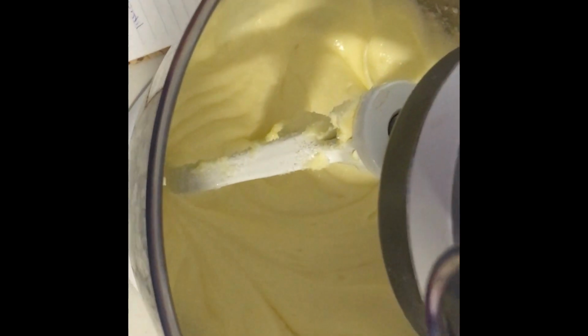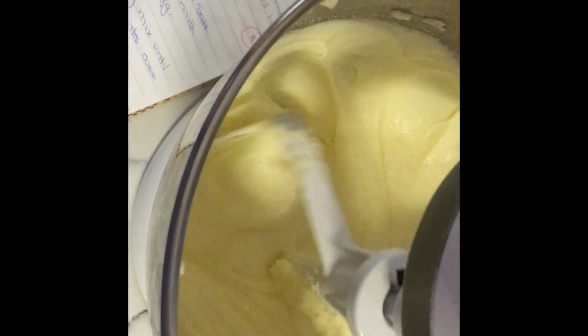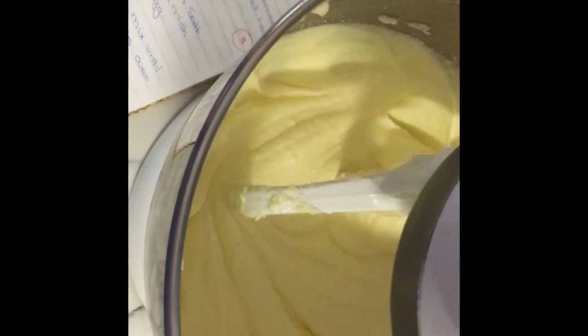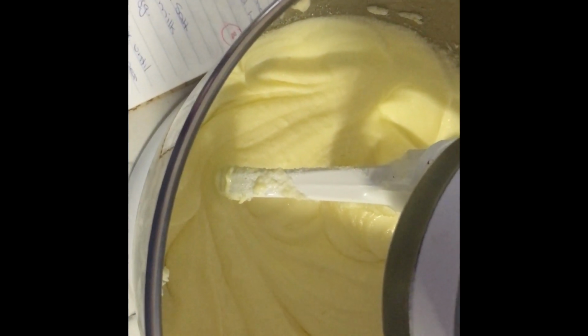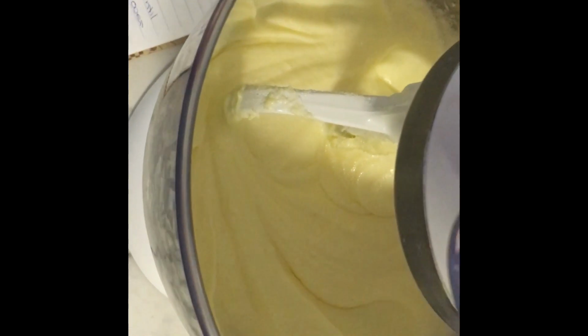Okay, this is 5 minutes of whipping with just the butter and you can see, looks pretty good. Looks like a cake batter. It's a bit sweeter than normal, but overall pretty happy. So I'm gonna add in the eggs and the flour and see how we go.